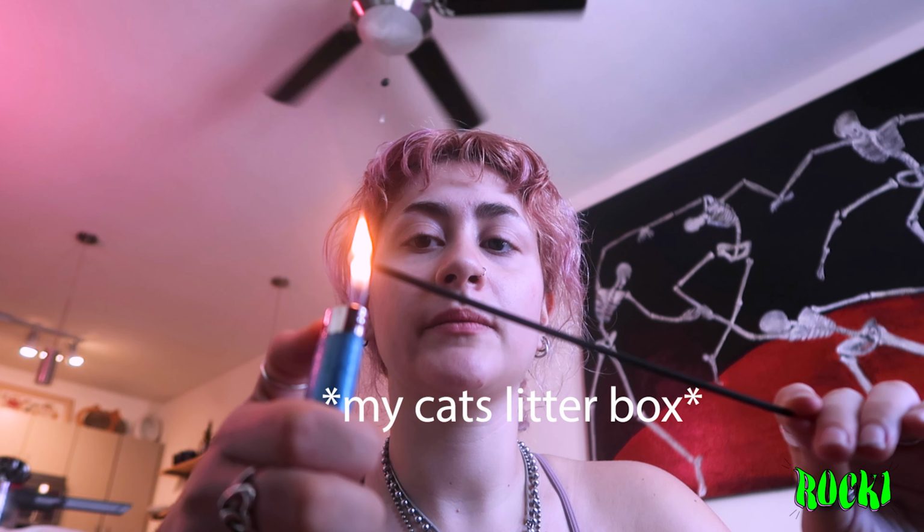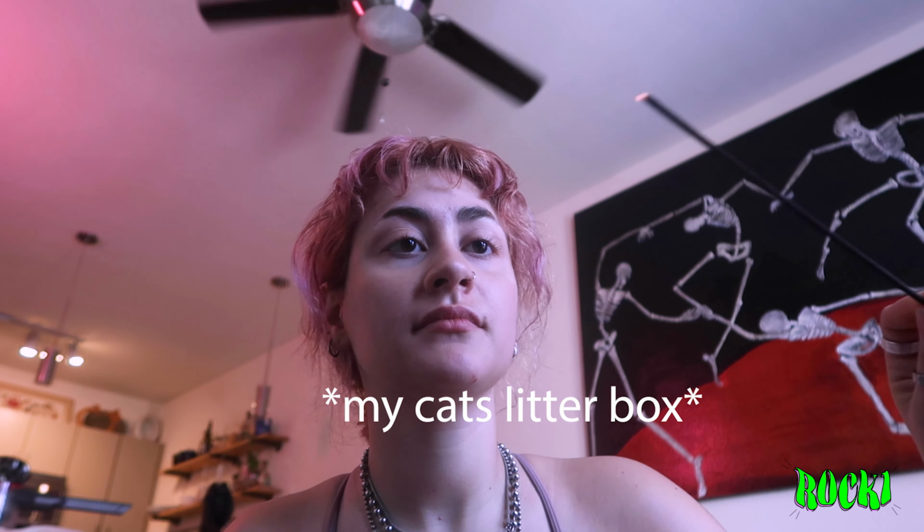Lighting an incense after doing my cat's laundry. It's like a reward. Cute little incense holder right here by my TV. Hopefully she makes the world smell good. And then I'm gonna light up one more for my bedroom and my bathroom, just to start over. I'm probably gonna do some yoga and take a shower.